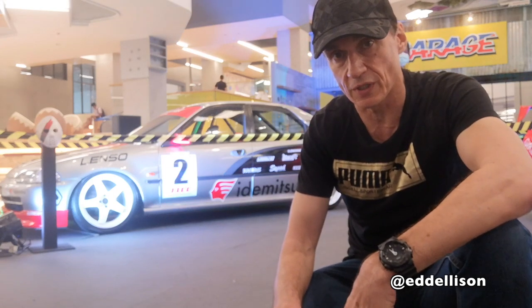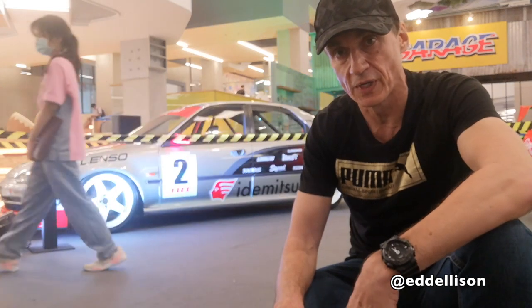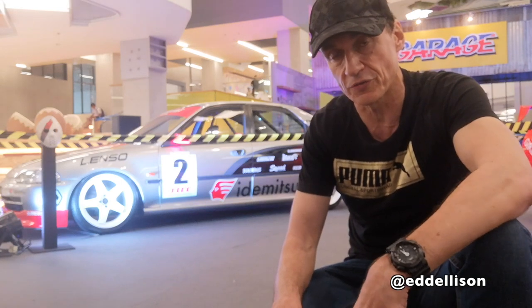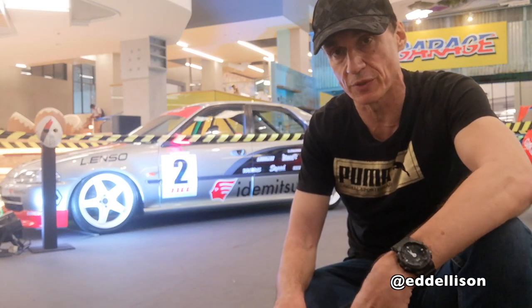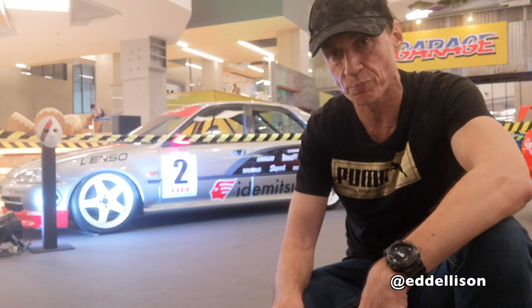So I think we're going to be seeing a lot of this car over the coming months, the coming year at various car shows. And I think it's going to attract a lot of attention. Certainly at the Honda Fest, people were very interested. And at the mall here, you can see people have been looking at it all day, people wanting to take selfies with the car. So it's something they remember, something they recognize. And it's a really good standout.